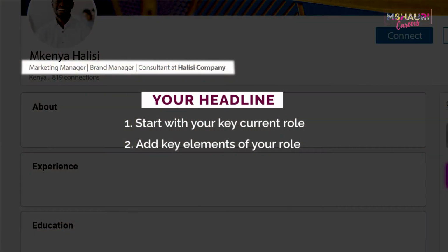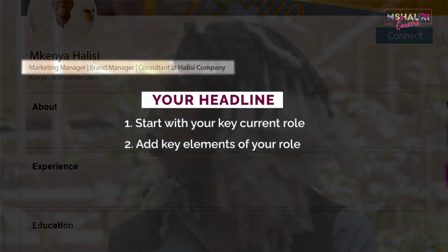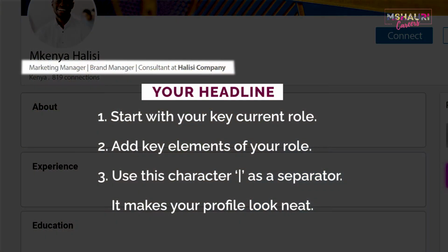Put some key elements of your role. So for example, if you're a head of HR, then put some key elements that you do. For example, organization design, talent acquisition, change management, so on and so forth. And use those separators. I think it's called, there's forward slash, backslash, and that one that stands up. You know what we mean? Use that to separate these elements.